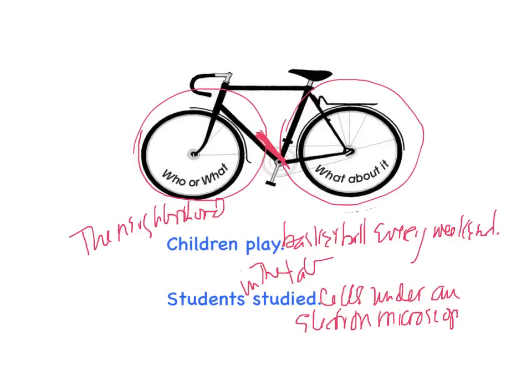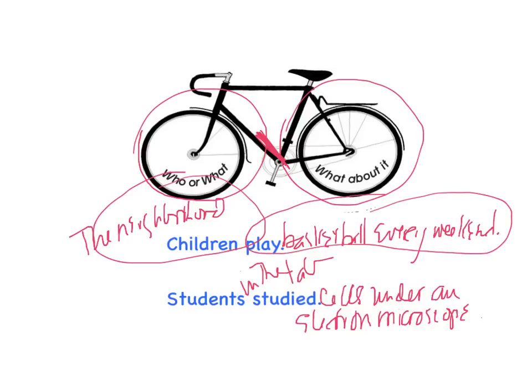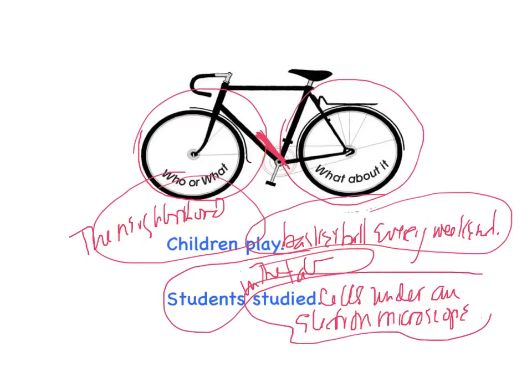Now this is messy, I know. But it gives you the idea. We have the who or what, the neighborhood children. What about them? Play basketball every weekend. Students in the lab or a biology lab. What about them? Studied cells under an electron microscope.